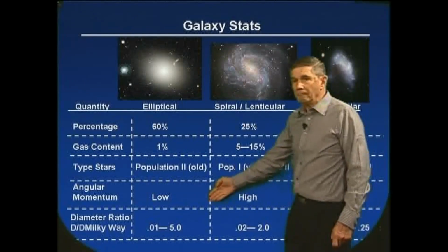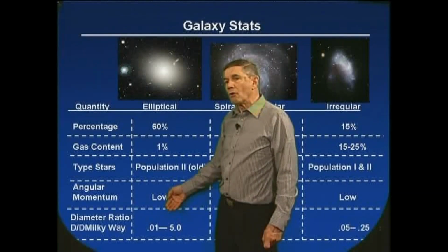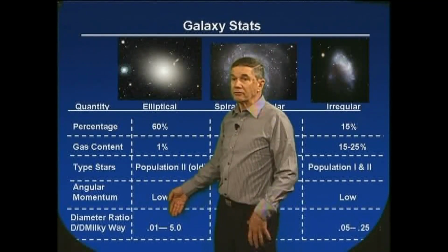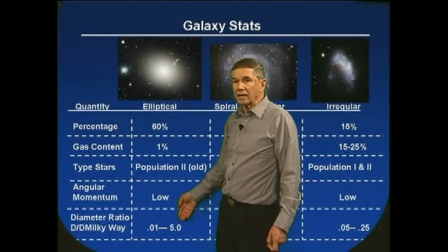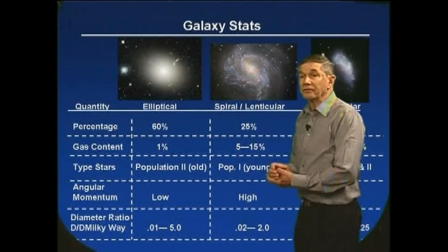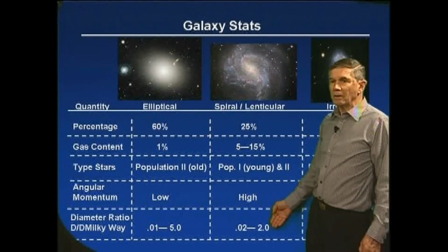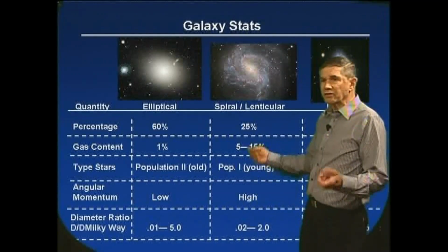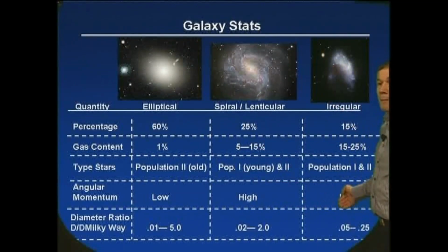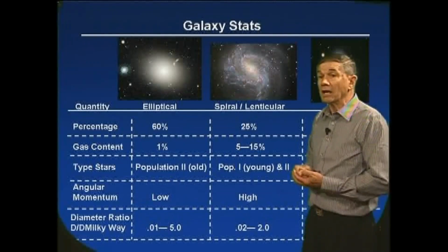And these bottom numbers here are simply the ratio of the size of these galaxies to our Milky Way. So you can see that these ellipticals can get pretty large, 5 times the size of the Milky Way galaxy. Spirals tend not to go much above 2 times the size of the Milky Way galaxy, and so we're pretty much an average galaxy. And then these irregular things are very small. They typically are about 1/10 the size of the Milky Way galaxy.